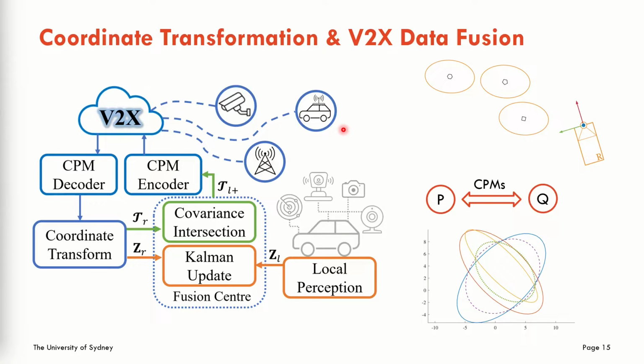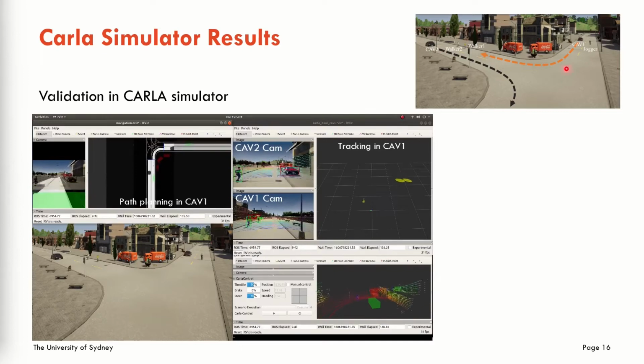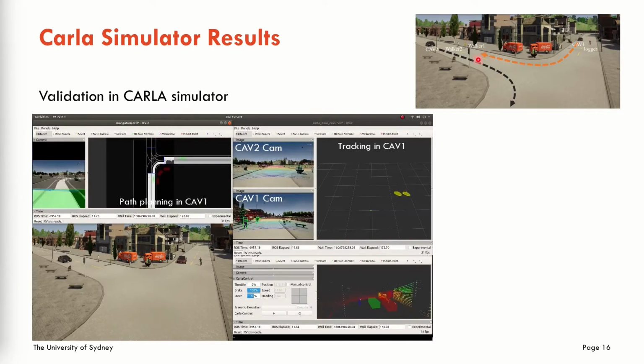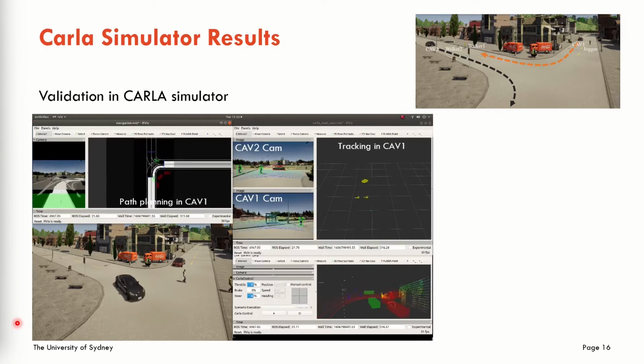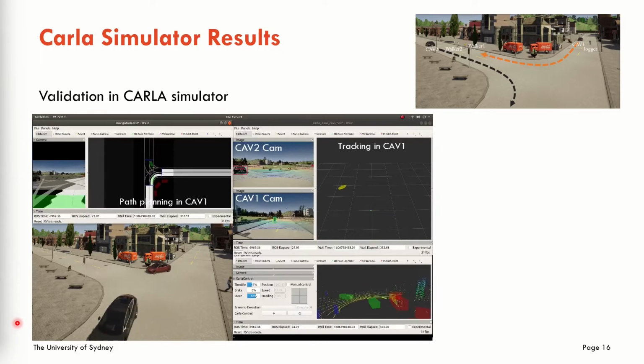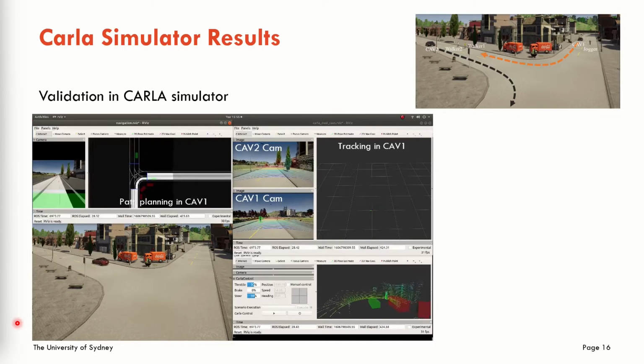Due to the time constraint, I will skip the numerical simulation results. I will now present the validation results from the CARLA simulator. The simulation participants include 2 CAVs and 3 pedestrians. The 2 vehicles approached the same intersection from different directions, and both made a right turn at the intersection. Both vehicles were equipped with a multi-beam lidar and front-facing camera for pedestrian detection and tracking. They were also exchanging the object tracks through ITS-C CPMs and performing V2X data fusion.